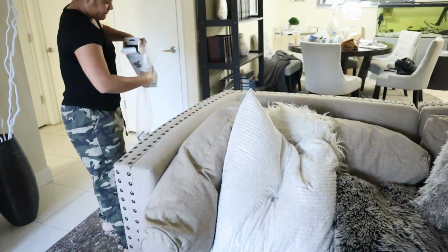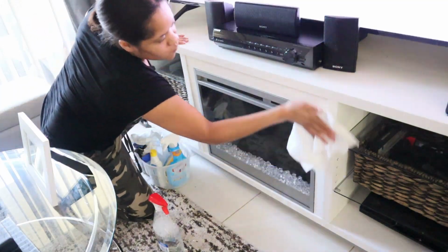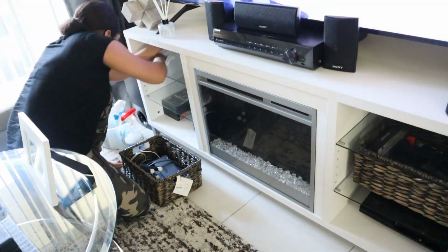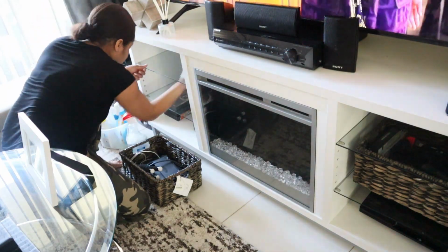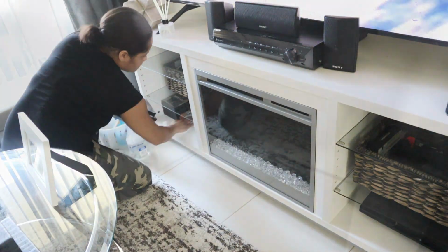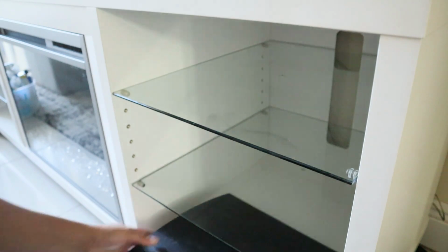My old tripod broke, so I had to get a new one from Walmart. I usually get it from Amazon, but I didn't want to wait, so I just went to Walmart to pick up a new one. Alright, so now moving on to the TV stand. Clean it up a little bit, get the dust off and all that stuff that gets on there when you vacuum. So, I should have vacuumed and then dusted, but oh well.